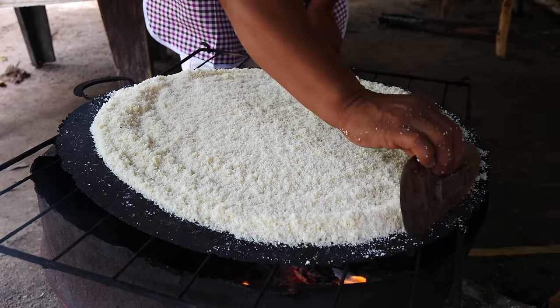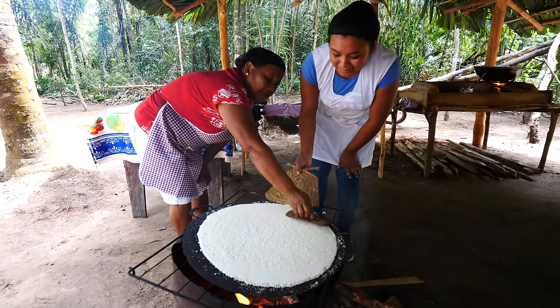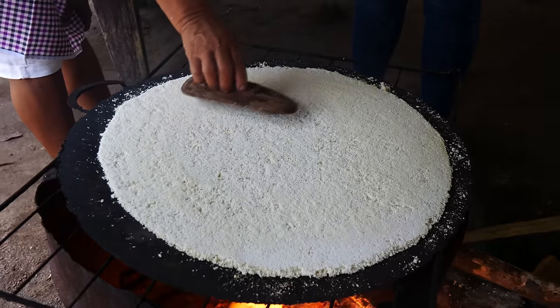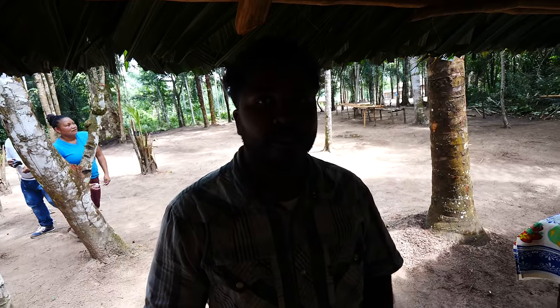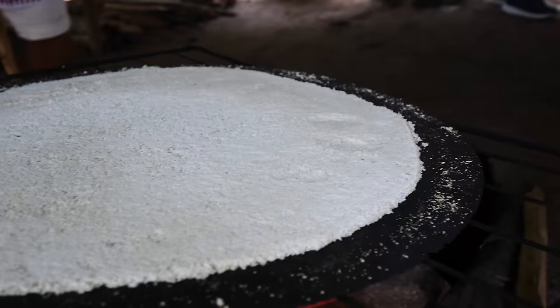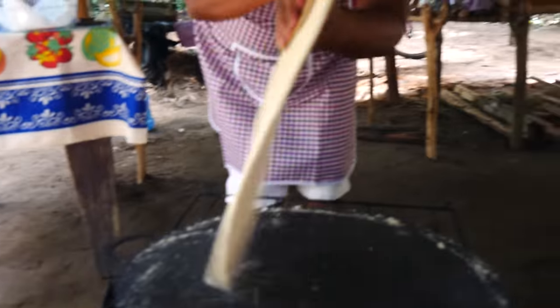The tawa has to be preheated, if not, the flour would not stick together, compressing and making the cassava bread too hard. Yeah, because it'll be too tight. You just have to wait a couple of minutes, maybe one or two, for the cassava to glue itself together before flipping it over on the pan to bake both sides. After waiting a minute or two, she is ready to flip the cassava.